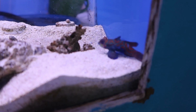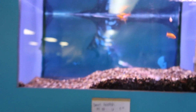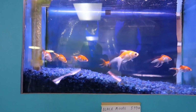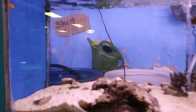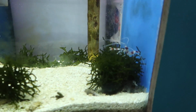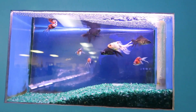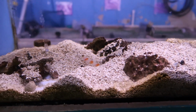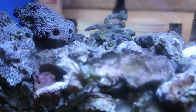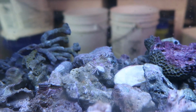Get a little salt action here. That guy's cool. Some common goldfish. Some red fantails. Got some more salt. Cool saltwater shrimp down there. That guy, I don't know what he is. He's saltwater. Some black moors. Saltwater goby. Very cool. Some crabs. Saltwater. That guy. Very neat.